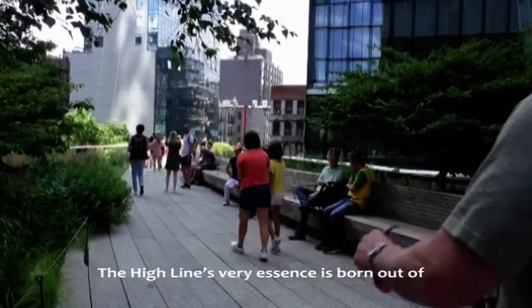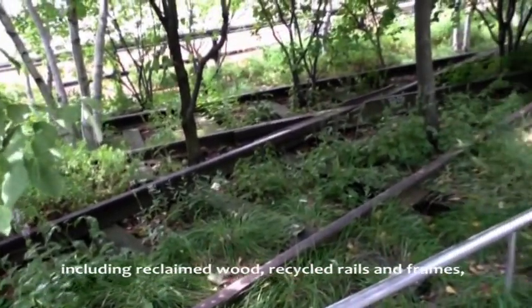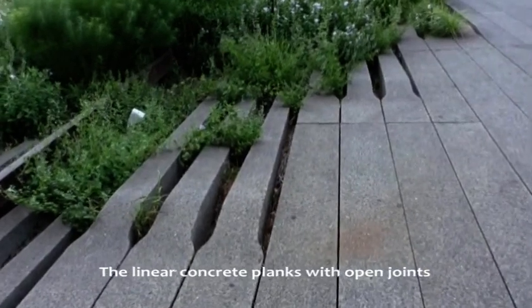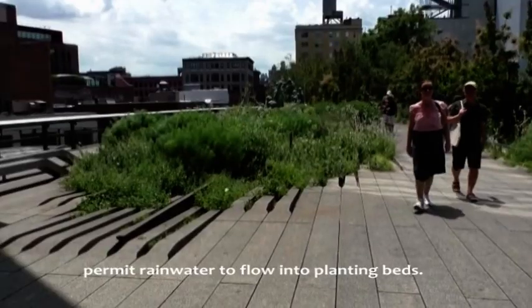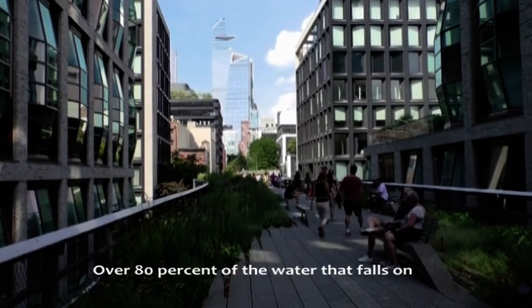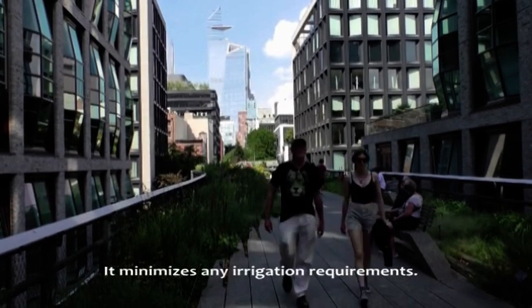The High Line's very essence is born out of the desire to preserve and recycle. Recycled materials are used, including reclaimed wood, recycled rails and frames, and aggregate for precast concrete planks. The linear concrete planks with open joints and specially tapered edges and seams permit rainwater to flow into planting beds. The plants can grow through the seams. Over 80% of the water that falls on the High Line stays in the High Line. It minimizes any irrigation requirements.